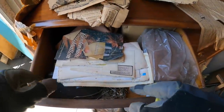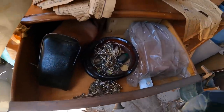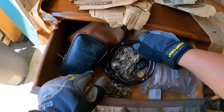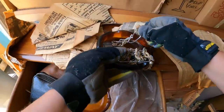Oh man, guys. What is that? That's jewelry right there. What the heck? Oh, I should have looked in here way before. Do you see all that? Could there be gold in here? Now I'm happy.